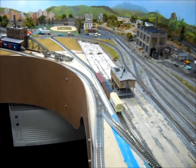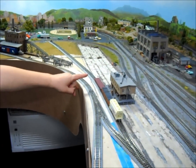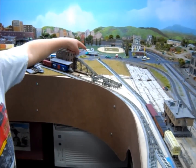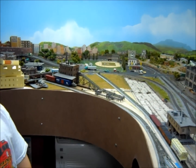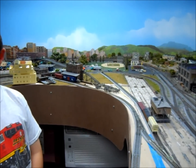This little building right here is the box factory. It'll be served by the paper industry that I'll show you down on the other end. And then down on the end of that siding will be the cement plant. It'll be way over there where he's pointing now. And that will supply cement over to the cement batch plant that's by the unobtainium mine.